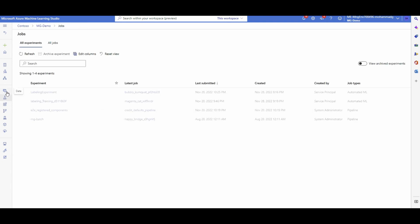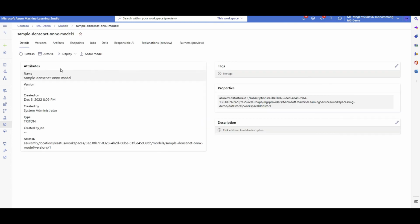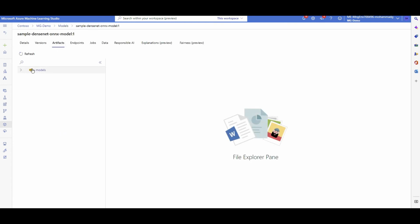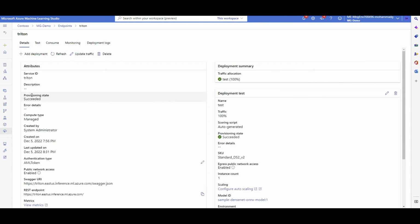If I go to the models, let's check this out. You see that there's a sample that got registered. And if I check out the artifacts, you'll see that the way this model is stored is based on the model repository configuration that Triton is expecting for ONNX, based on the documentation that I showed you. And that's it. Now in my endpoints, I have a model deployed over an inferencing server called Triton, getting its benefits, but I didn't manually configure anything because of this nice integration of Azure ML with Triton. By just specifying the model type as Triton, I was able to deploy it.